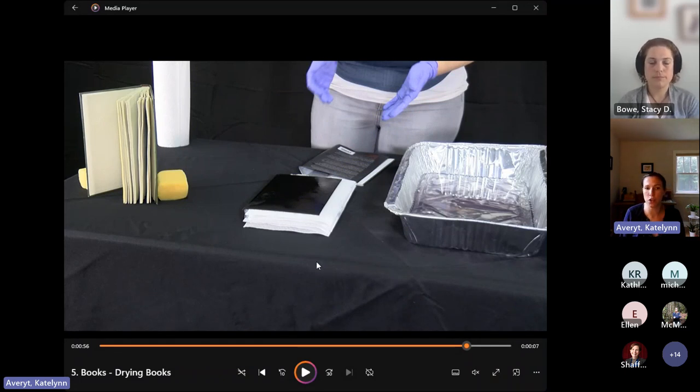You'll want to swap out the paper towels with new ones. You can use those same paper towels again, though. Just dry those out, and once they're dry, you can stick them right back in the book. Again, a very time consuming process, but it has a pretty good success rate.